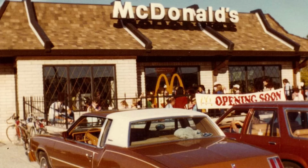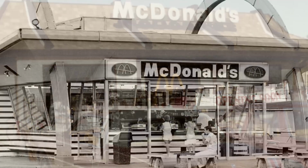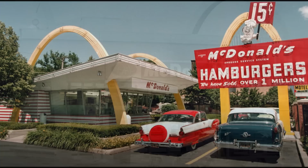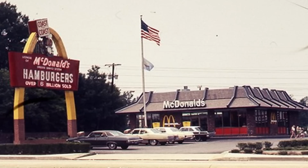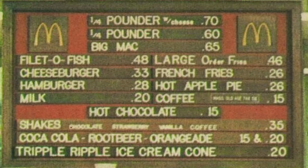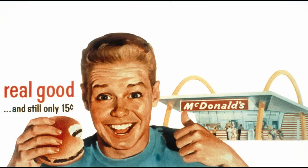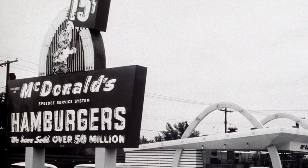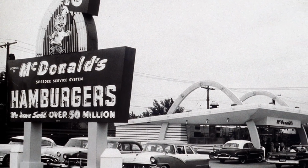Part of having a successful food chain is being different and innovative, as well as having speedy service. Perhaps no other restaurant has done this as well as McDonald's has. Over the years, there have been many changes in both their look and the menu items. Some of the food items they have introduced to the public were successful, while others were not. Today, we're going to take a look back at some of the discontinued McDonald's menu items that have been forgotten.